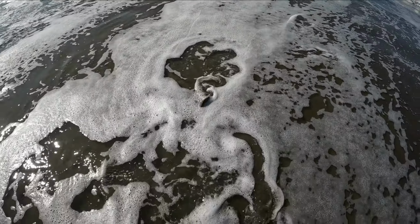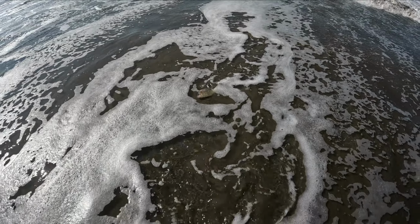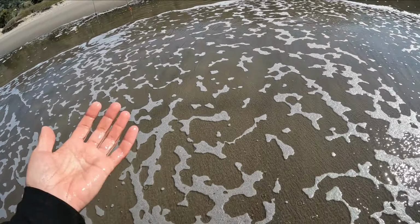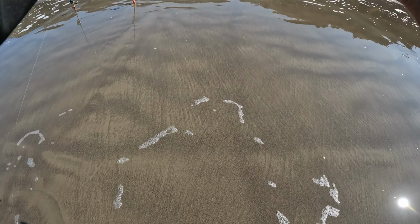I have just too long of a bus ride and everything to get him home. Oh, you're going the wrong way, bud. There he goes. Cool. Sand crabs, even the small sand crabs. That was a tiny little sand crab.